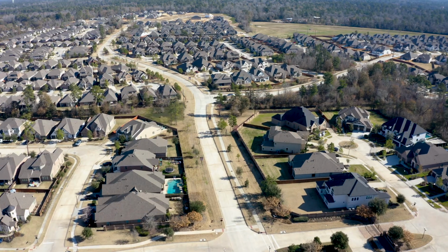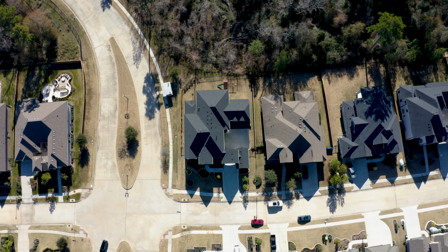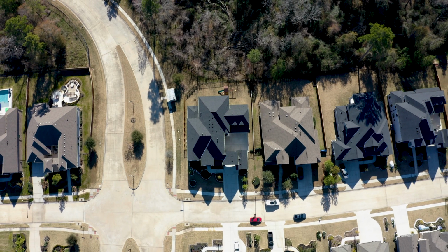Northgrove is a master plan community zoned to Magnolia ISD. Enjoy being surrounded by fine dining, retail, Market Street, and so much more.